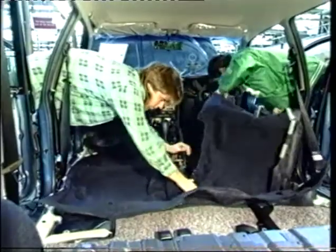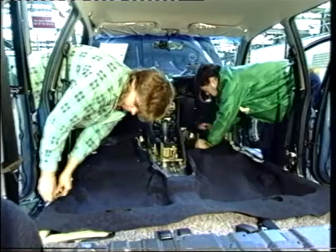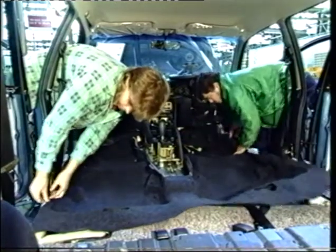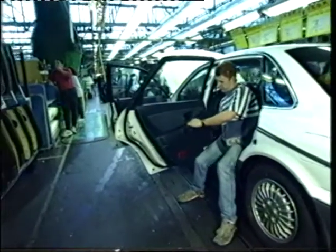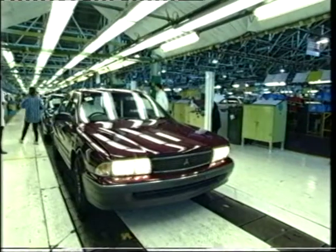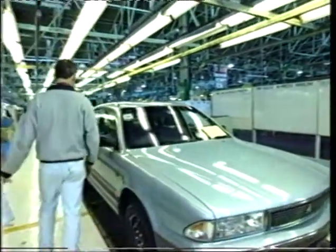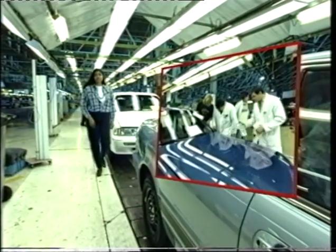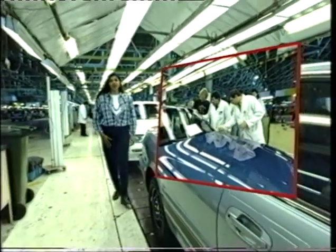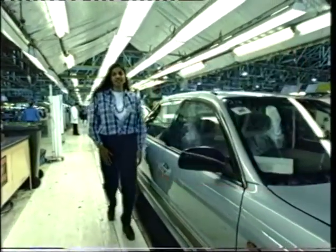The cars now enter the final stages of production. On the final line, carpet is fitted throughout the cars. The seats are installed and matching trim is attached to the doors. Before the cars leave the plant, further quality control checks are carried out. After final adjustments, the cars are now ready for signing off and delivery to customers throughout Australia and overseas.